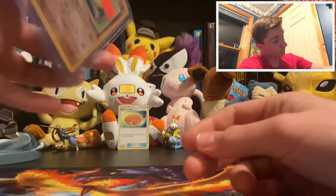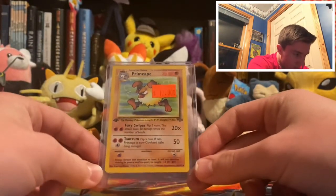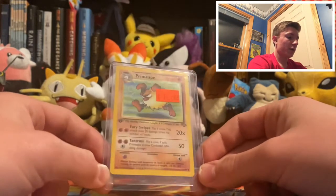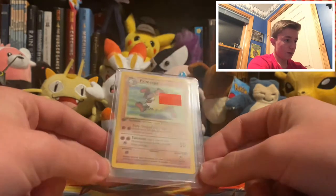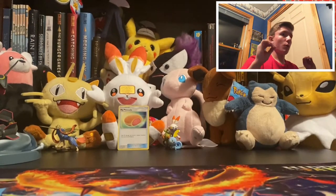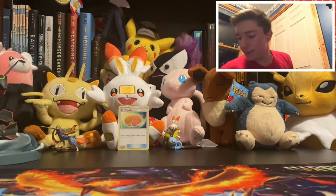And one of my personal favorites, I got a first edition stamped Primeape from, what was it, Jungle? Yeah, Jungle. First edition stamped Jungle Primeape. Primeape is one of, if not my favorite Pokemon. So I really like that. When I saw that, I needed to get it.